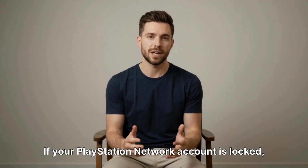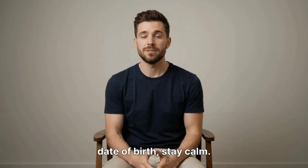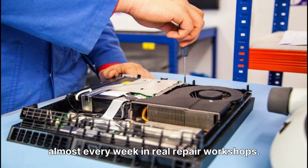If your PlayStation Network account is locked and you do not have the email address, you do not remember the password, and you also do not remember the date of birth, stay calm. This situation is far more common than you think. As a technician, I see this problem almost every week in real repair workshops.